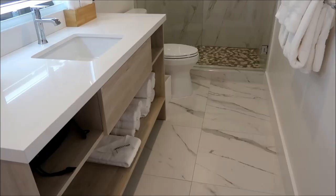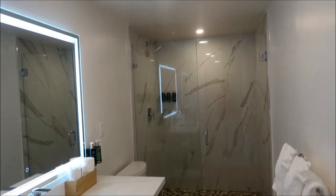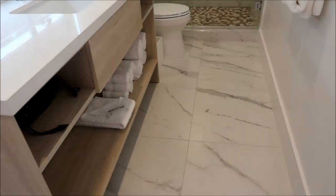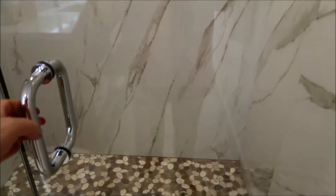The closet, and then we have a renovated bathroom. So that's how the other bathrooms are going to look eventually, once the renovations are completed. Beautiful shower head. That's the best villa on the property.